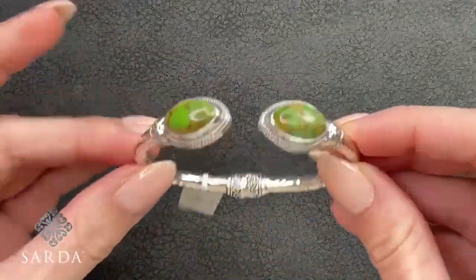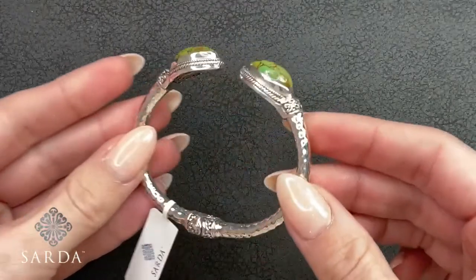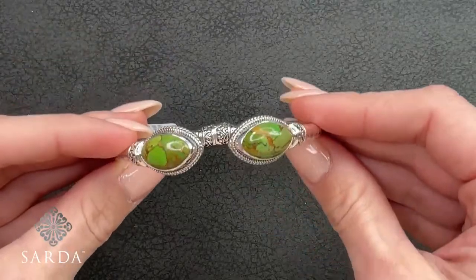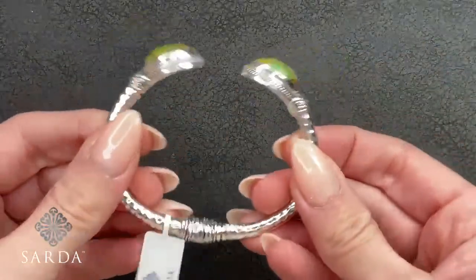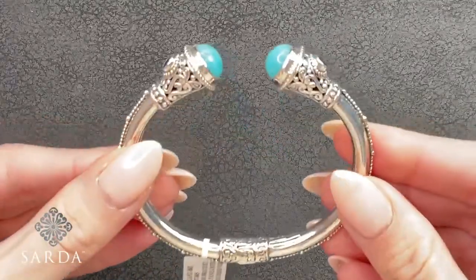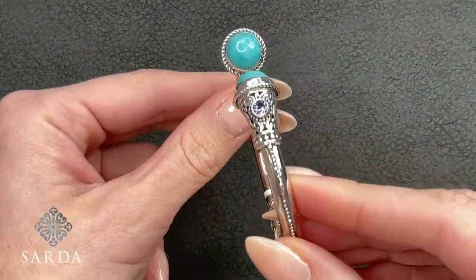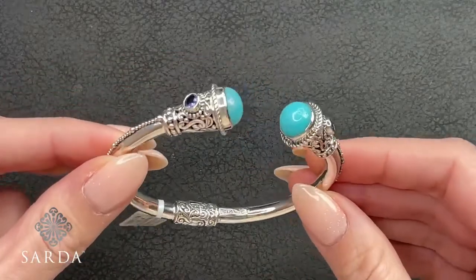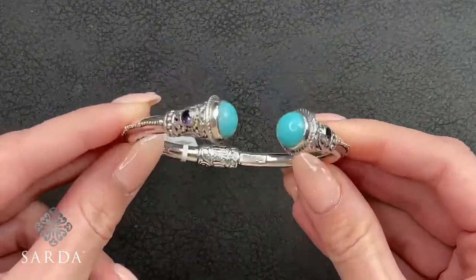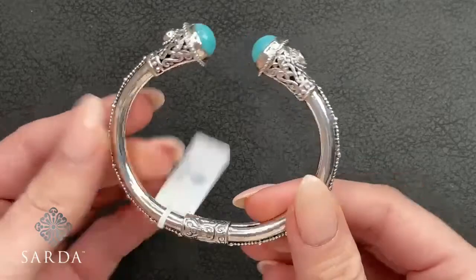I also have this. Ooh, I love this one. Another sneak peek: this is the Mojave Green Kingman Turquoise in a tip-to-tip. For those of you who picked up the pendant we released recently, or if you haven't and you love the tip-to-tip, that's something you might want to grab hold of. Our last sneak peek is Amazonite with Tanzanite accent stones. So gorgeous, and it has that retention closure, easy on and off. So pretty, beautiful. We just wanted to give you a few sneak peeks.